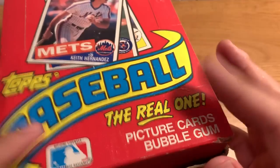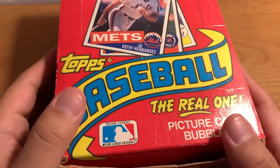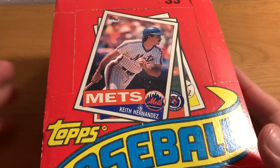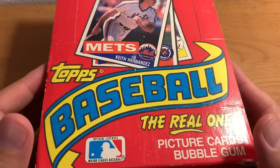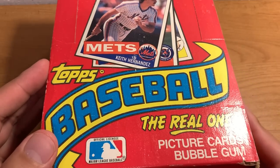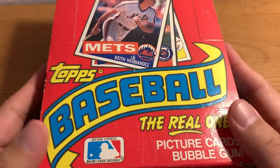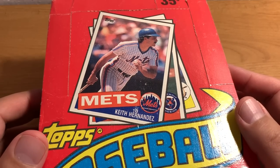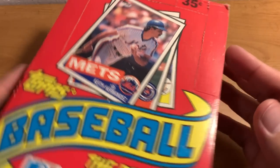Alright, so let's talk about this. This is the main event. This is a box of 1985 Topps, and one thing I did recently is I sent in to the Baseball Card Exchange, which is a company that sells unopened sports card products, more than just baseball, despite their name. And one thing they also do is they authenticate boxes of sports cards. They're one of only maybe two companies that do that, and they have like 99% of the market share, so they're pretty much the gold standard for authenticating unopened boxes of sports cards.